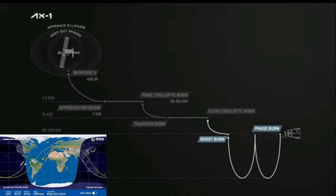It was followed soon after by a close co-elliptic burn that placed Dragon on an orbit roughly co-elliptic with the space station, which means that the crew was about 10 kilometers lower than the station during the entire orbit around the Earth. The third maneuver is the transfer burn, where we're raising Dragon's apogee, or the highest point of its orbit, to just 2.5 kilometers below the station. And then we rounded everything out with a final co-elliptic burn to once again maintain a constant orbit beneath the station, this time just 2.5 kilometers below it.